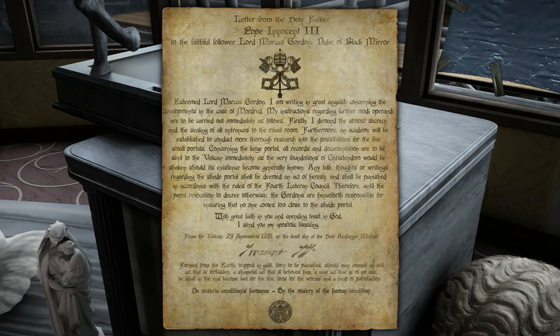Should man commit an evil act that is forbidden, a shameful act that ill behooves him, a vain act that is of no use, he shall in the end become fuel for the fire, food for the worms, and a heap of putrefaction. De miseria conditionis humanae, on the misery of the human condition.